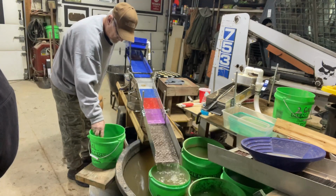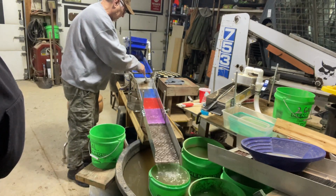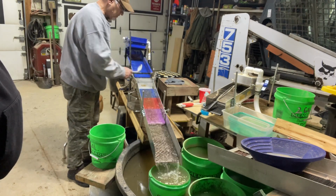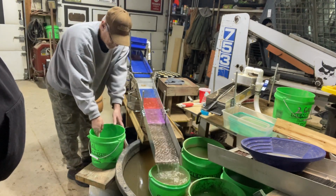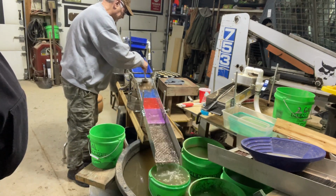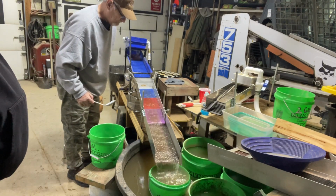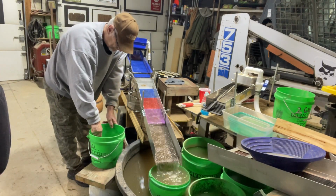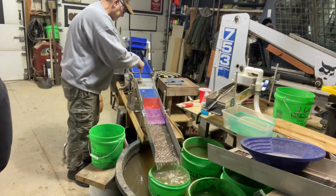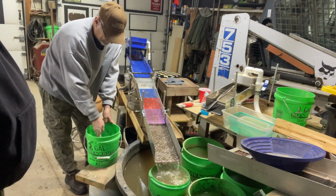So what Phil's running now is some concentrates that he and Al got earlier this week, running some stream material. It hasn't had a final cleanup yet, so he's going to run that through his cleanup system here and see what we get with that. And then we've got about 10 buckets worth of stuff sitting here that we can play around with. It's going to be great.